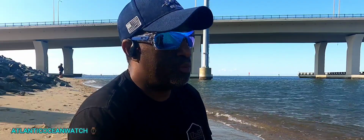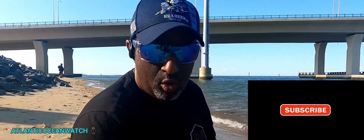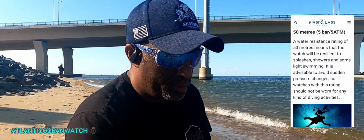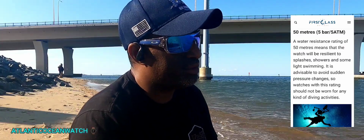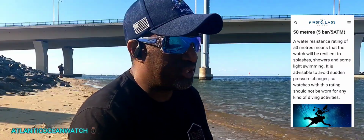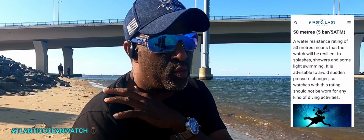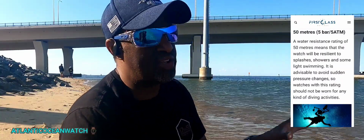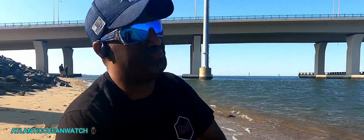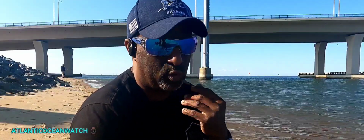So for something like that, pretty much for me, I'm not trying to get that wet, or I might ruin it. 50 meters, 5 bar, 5 ATM. Here you might see some pilot's watches, because usually a pilot's not going to get wet, unless of course you're flying a seaplane, right? You're not worried about getting wet. You're worried about other things with a pilot's watch, like legibility, for example. So you might see something like 50 meters with pilot's watches, because you're not really able to get those wet.